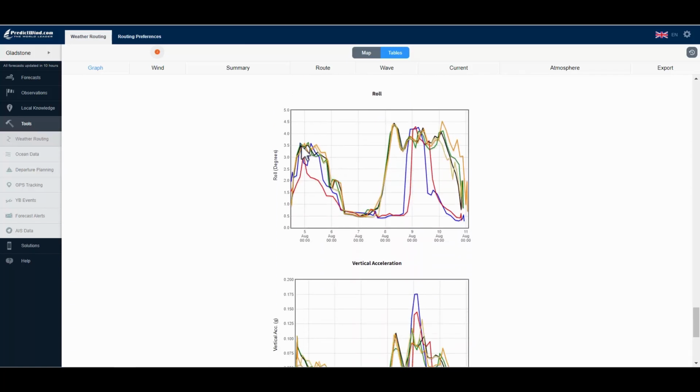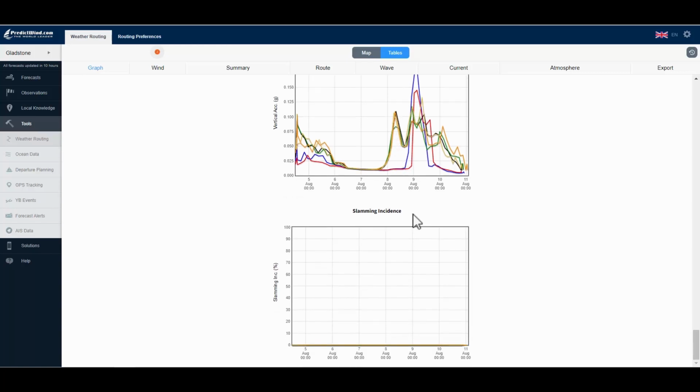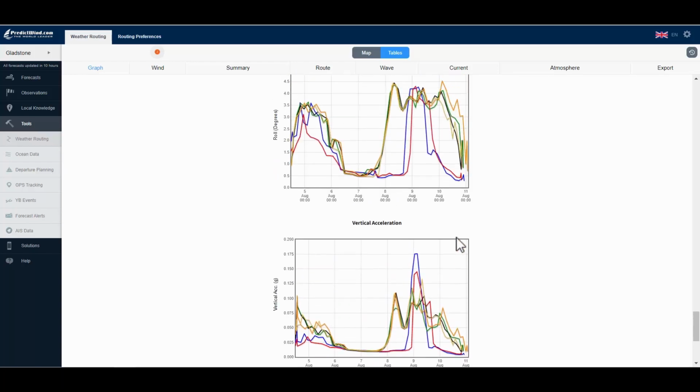The roll is not wonderful. It comes up to close to 4 degrees, root mean squared, for a while here, and then it goes over 4 for a little bit at the end of the trip. Really, the last half of the trip looks to be pretty rolly. Vertical acceleration is low. The PW models get a little bit higher, but all the others are about 0.1, and 0.2 is said to be the critical value. So all in all, that looks really good.